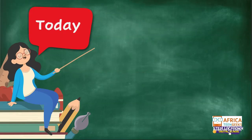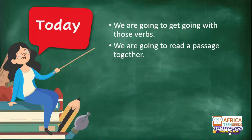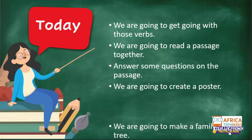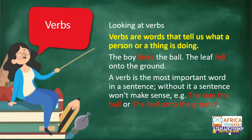Okay, today we're going to get going with those verbs again. We're going to read a passage together, answer some questions on the passage, and we're going to create a poster, and we're going to make a family tree. Okay, let's see how much you remember.